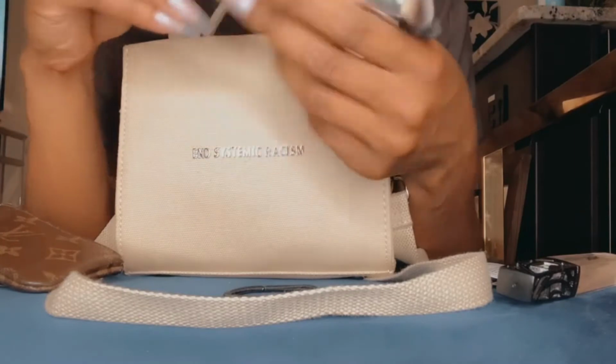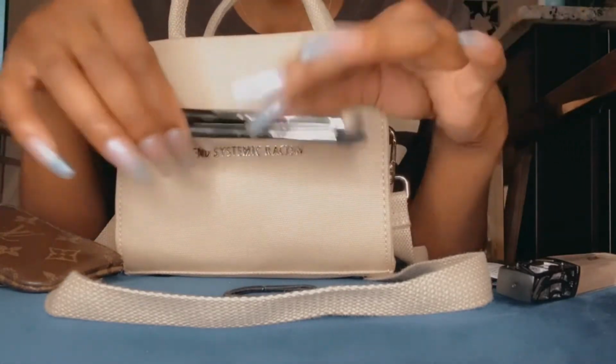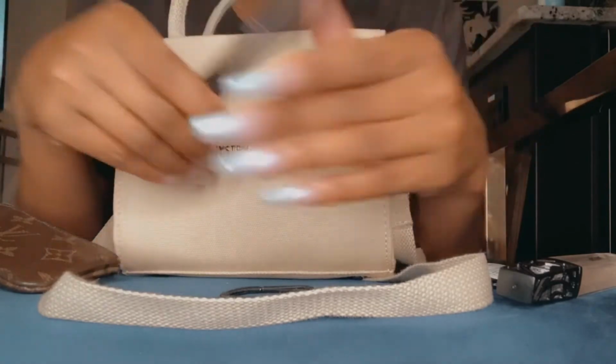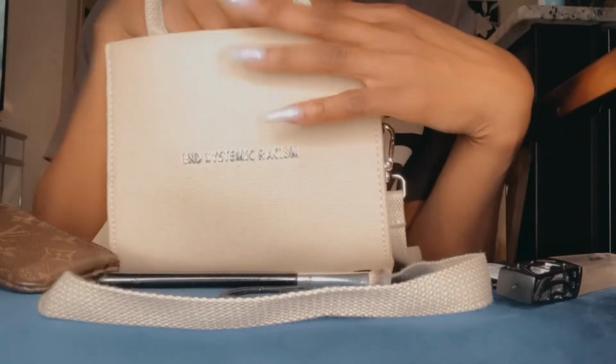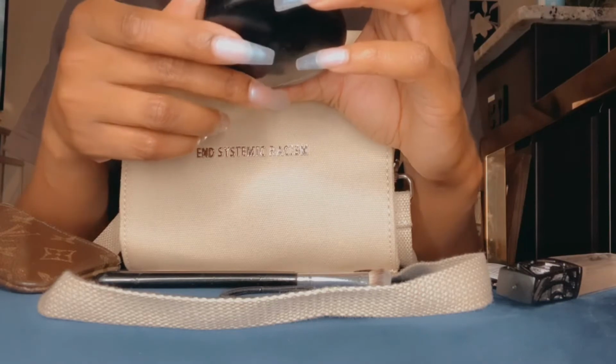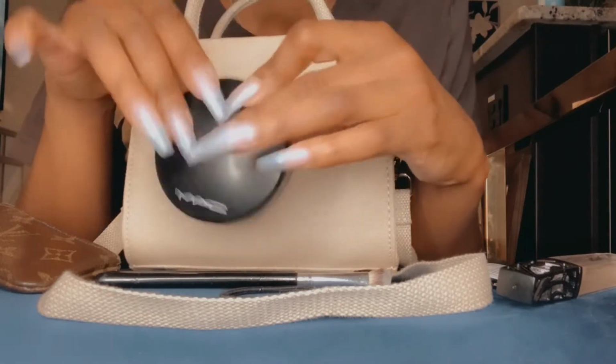A couple little brushes. Well, these are regular size brushes. Yes, a regular size brush can fit in here as long as the head is not too big. Just a touch up on the go. It's hot in Houston. Might be creasing, might be smudging. And a compact, my press powder, my mineralizing skin finish from MAC.